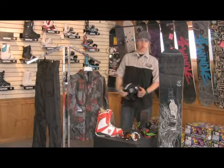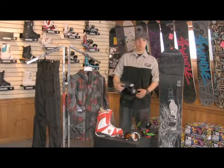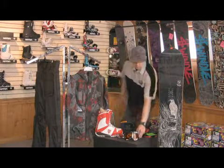This helmet in particular has audio. So a lot of people like to ride with music. You can ride, listen to music. Have a great day. Next thing is goggles.